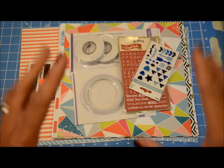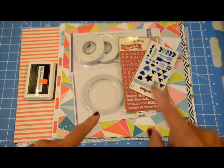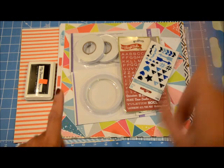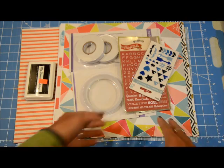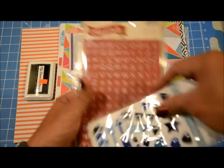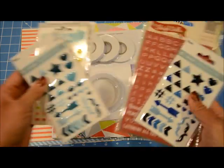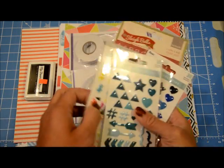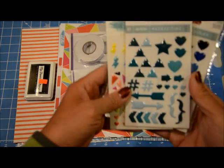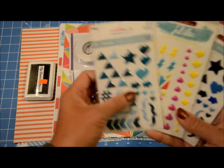But then they also have a wall that has $3 stuff, $2 stuff, and then $1.50 walls. And these ones are from the $1.50 wall. I got some more enamel shapes. I don't need enamel dots anymore, but I am liking shapes, so I made sure I grabbed some. These are all from My Mind's Eye.